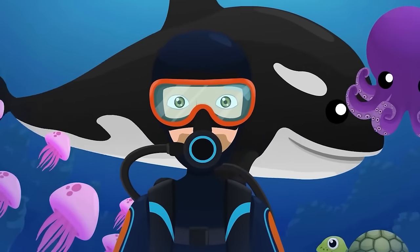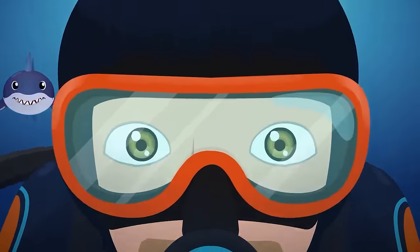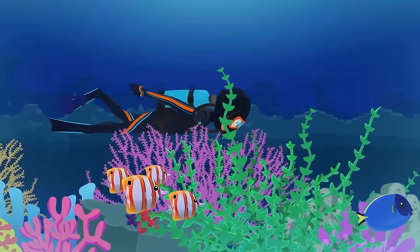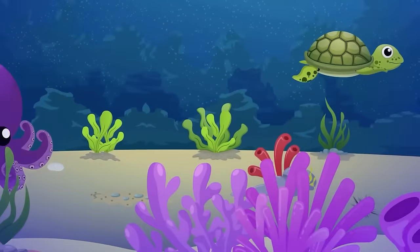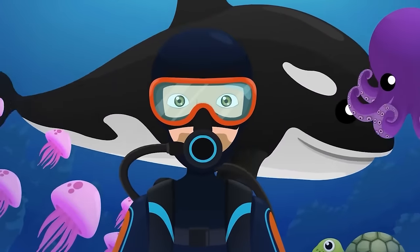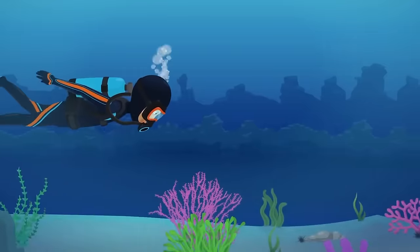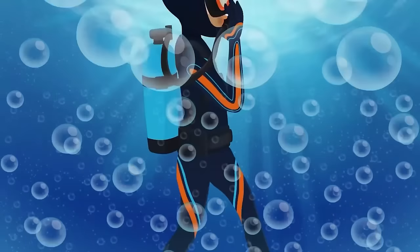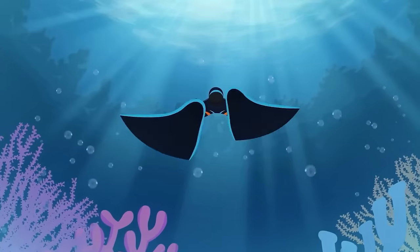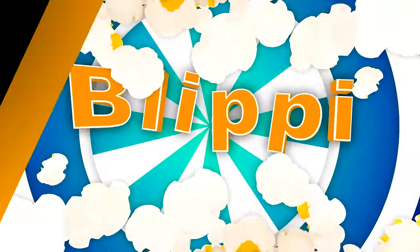Underwater, let's play with the fishes, come on. Swim along with Blippi, learning, exploring all day long. Diving deep down under, what new things are we gonna see? A new world awaits us, we can see the fishes swimming in the deep blue sea. Splish, splash, underwater, playing with the fish. It's the Blippi way to learn and play all day. So much to learn about, it'll make you wanna shout, Blippi!